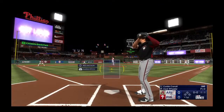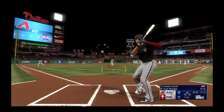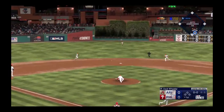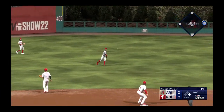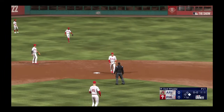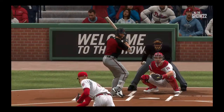Okay, all set to go, and here is Corbin Carroll. The pitch. Swing and a line drive, base hit out of the center field. So a man on base to start the inning. Now, no waiting around right there. He was ready to swing it on the first pitch. That's about as textbook as it gets.